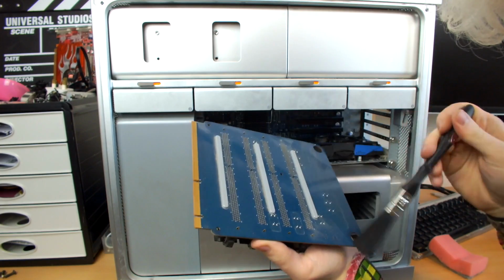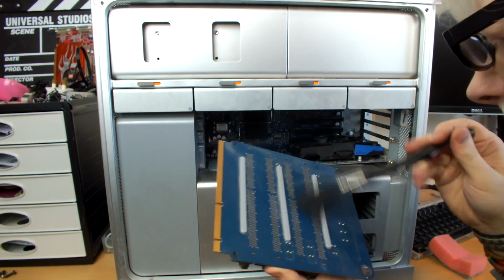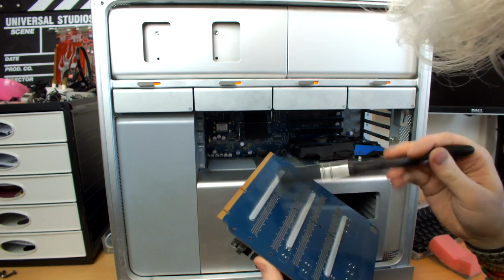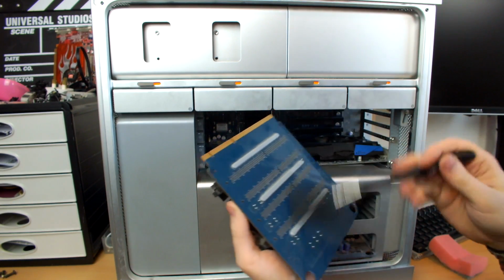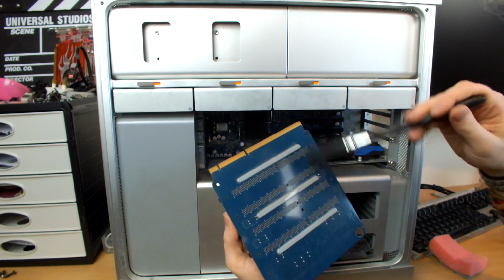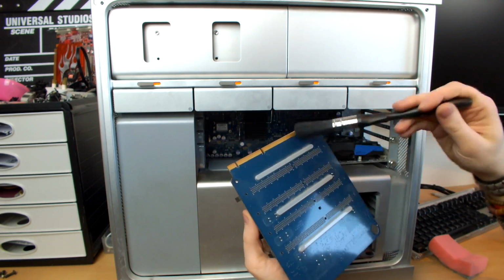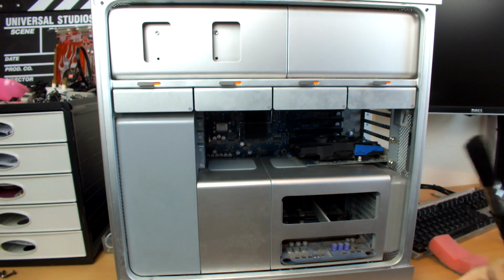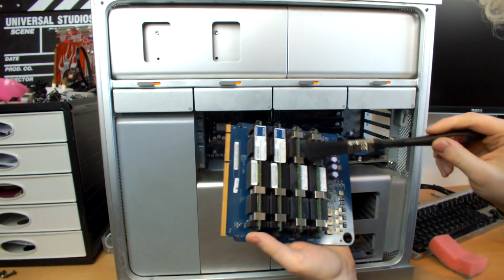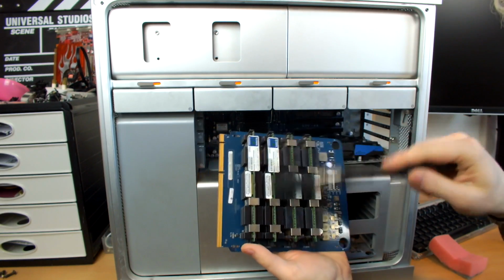So of course I'll have to give my room a good dusting after this, but my room is incredibly dusty anyway. Loads of dust is going back into the machine, but we'll give it one last go over. So as you can see, there is a total massive difference in that riser card. Paintbrush is great for this kind of thing, guys. Don't underestimate the paintbrush. And of course the underside is nowhere near as bad.